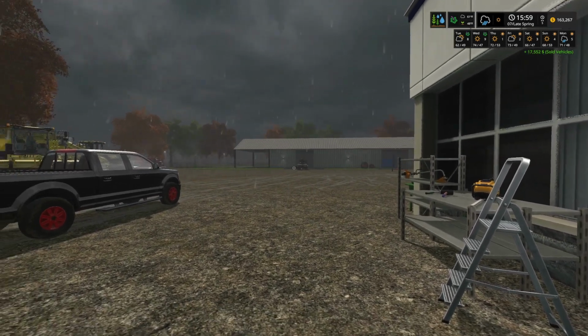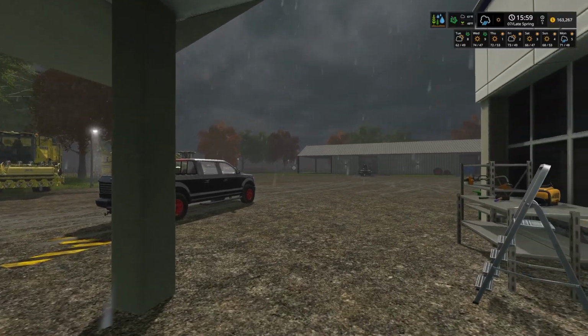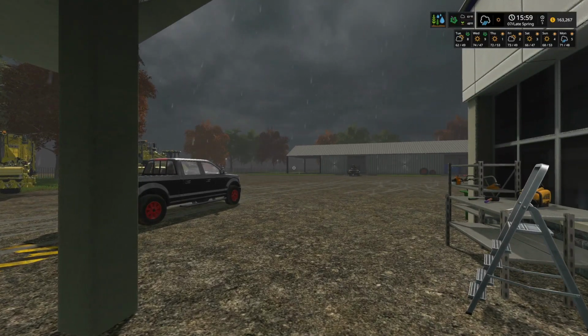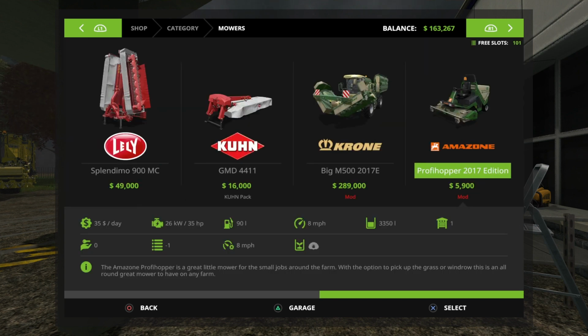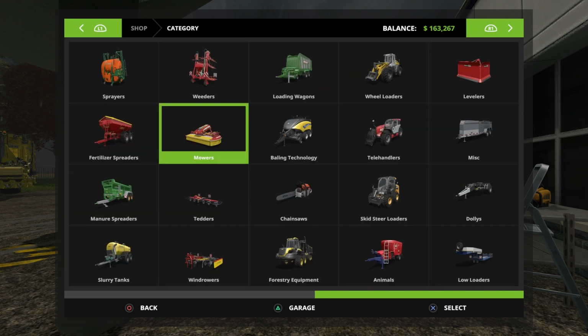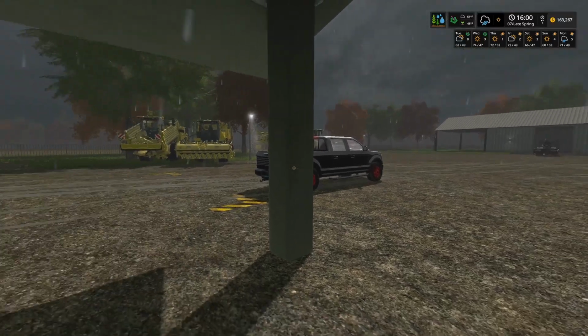And I bought a lawnmower. I figured I don't even have a lawnmower on my farm, so I had to get a little lawnmower. The Profi Hopper, is that what they call it? The Profi Hopper. 2017 edition, the Amazon. So that is sitting over there on my trailer, ready to go.